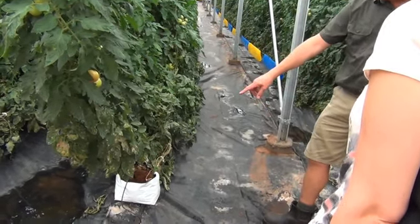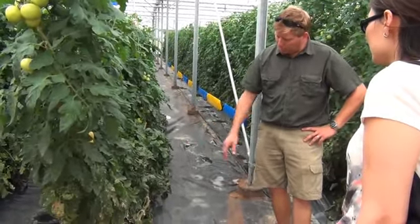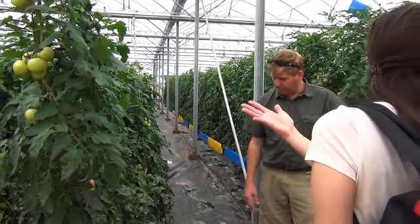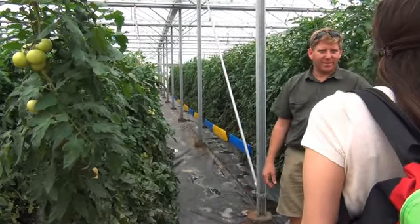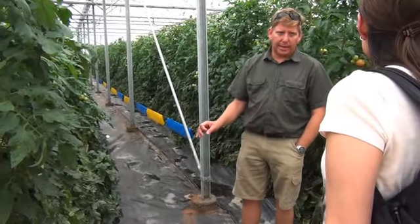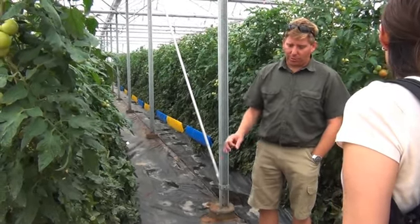And we want to see the water coming out. Because if it was into the bag, you couldn't necessarily see it. We want to see it dripping out, just to make sure it's all okay and working. Do you see how much grows from that one little bag? To do that in soil wouldn't happen. And this uses 70% less water than conventional farming. 70% less. That's huge. And we measure everything.